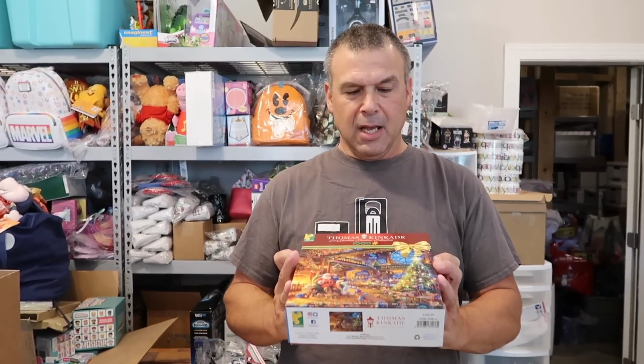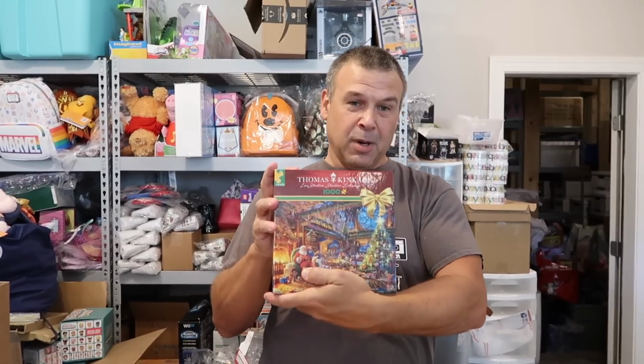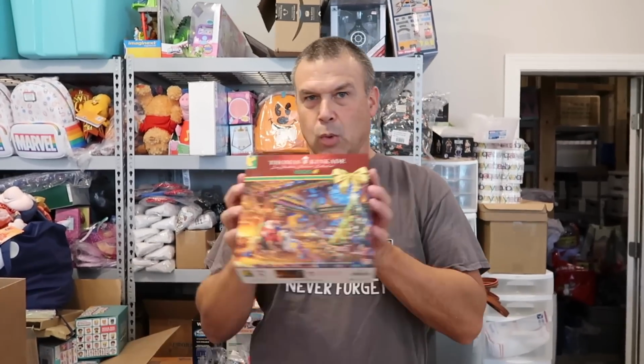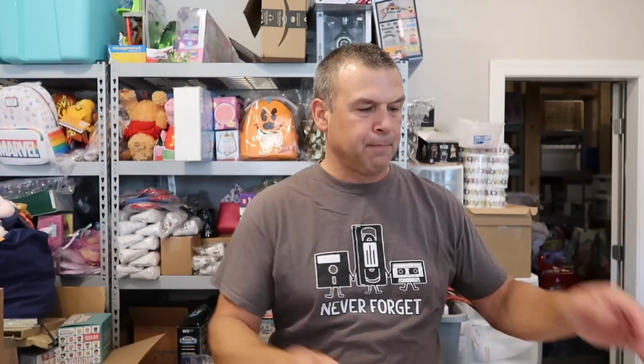I'm excited. We have 2 puzzles that are shipping out today. This is a Thomas Kincaid Santa's Workshop puzzle. That's pretty. It's pretty and it's pretty cool. This was $24.95 free shipping. And what do you think we paid? $23.95. No, we didn't. No, I think I paid $7.95 for these. These were part of like a buy one get one 50% off or buy one get one free or something like that at Target. So I'm going to say about an $8 cost basis on that.